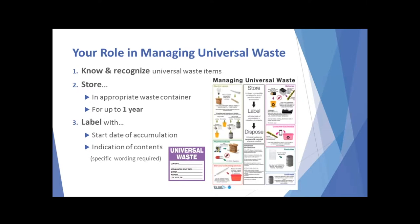So your role in managing universal waste will include a few things, first of which being able to know and recognize when you have a universal waste item so that you can then store them in the appropriate waste containers. And that waste can be stored in those containers for up to 1 year here, which you can find evidence of on the universal waste labels pictured right here.